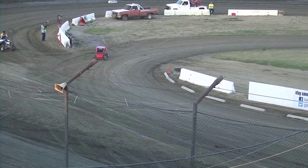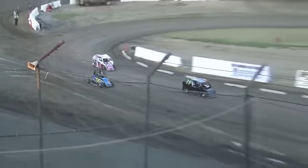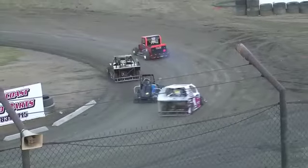And I wasn't sure if that car was going to make the turn. It did. Look at the battle for the lead, though. And lap traffic to boot. Here we go, into turn number 1. This is where the fans get their money's worth.